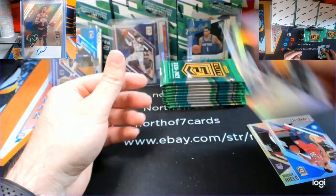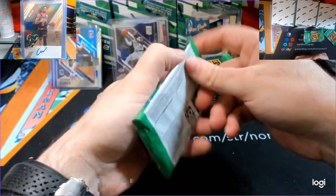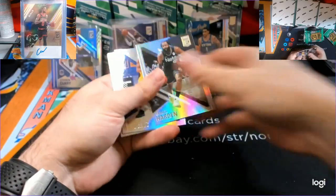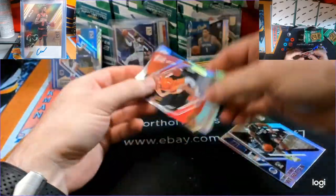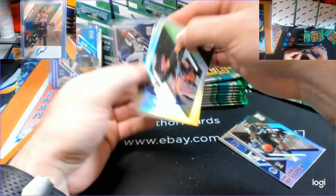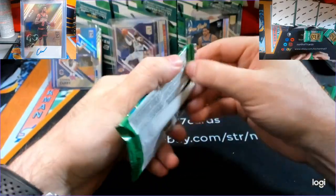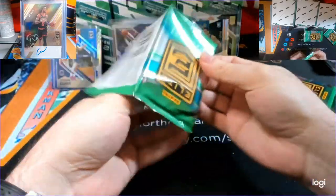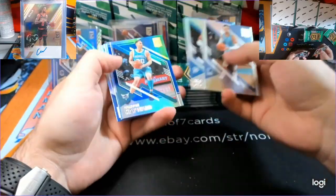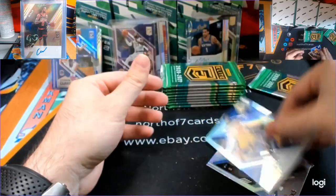Jordan Clarkson, Steph Curry. James Harden, Wiggins. We got Devin Booker, number 42 of 99. Die cut. Blake Griffin, Al Horford. Brooks, SGA, Hayward out of 99. Yeah. Brandon Clark, Rudy Gobert.